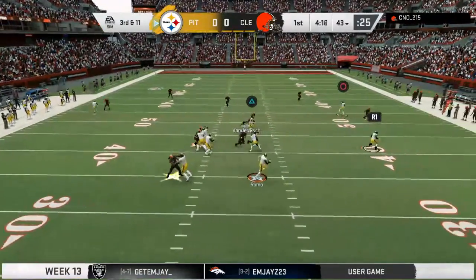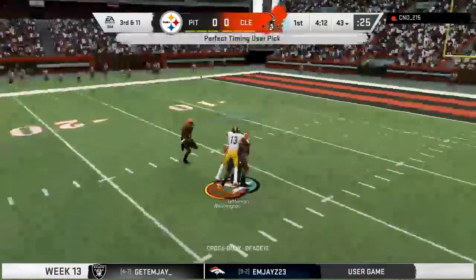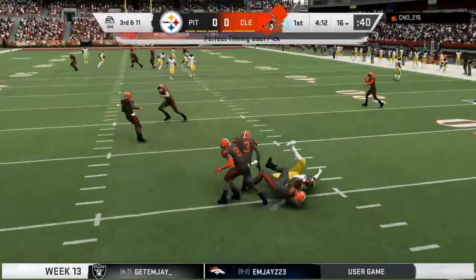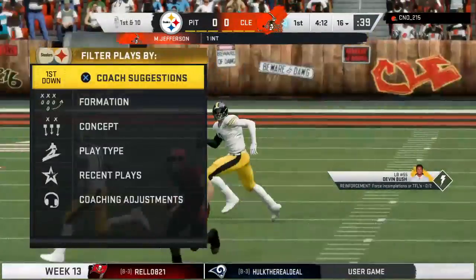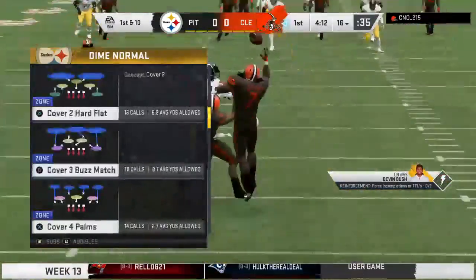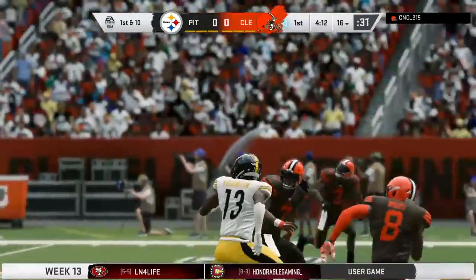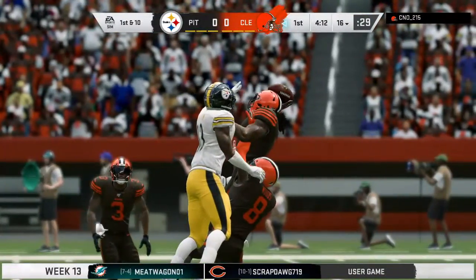Out of the gun, Romo eluding the pressure right. He's going to launch it for Washington into a double team, and it's intercepted. Picked off at the 16. And a big turnover there as his guys will get the football back. Time will tell if that's an interception that rattles the rookie here. First drive on the road.